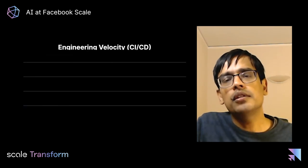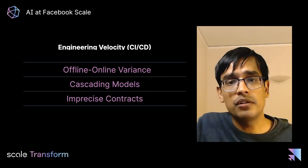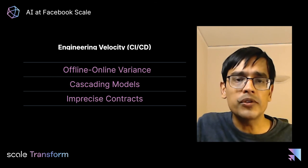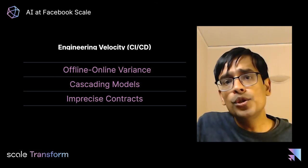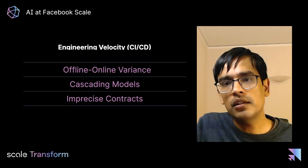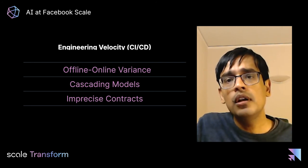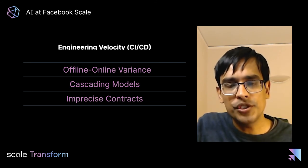Another challenge is making our engineering velocity faster and enabling continuous integration and continuous deployment for machine learning models. And there are a lot of challenges here as well. There are usually many differences in performance in offline datasets and how those same models perform online on live data. And this slows down the speed of innovation. We've been investing in techniques such as counterfactual evaluation to bridge this gap.